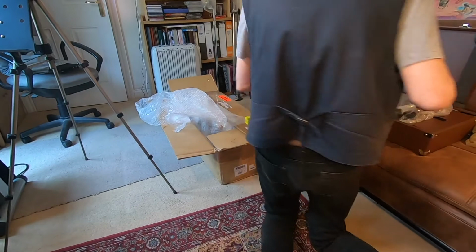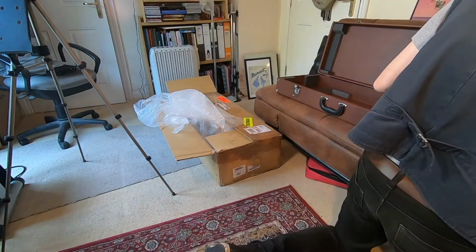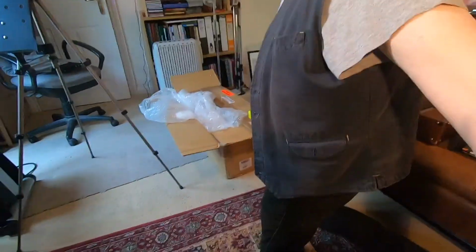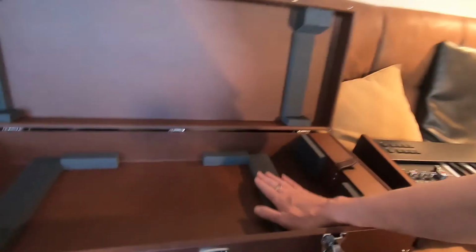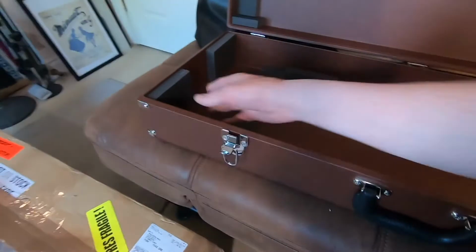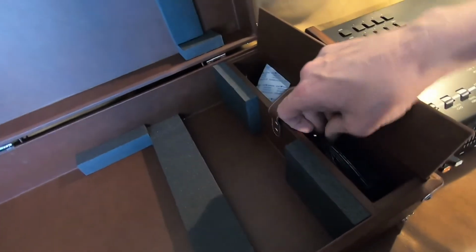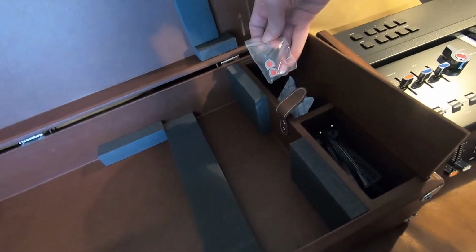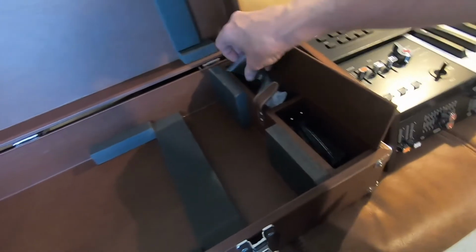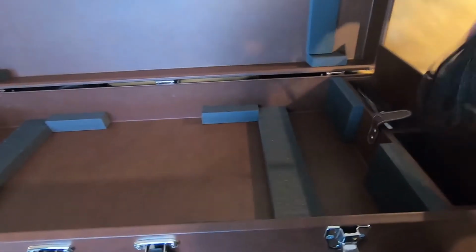Take it out of this bubble wrap. I just want to show you how well packed this is. This is quite hard foam, but actually it's incredibly well packed in here. What have we got in here? We've got power supply and a couple of spare knobs for the Traveller. I'll have the power supply out.